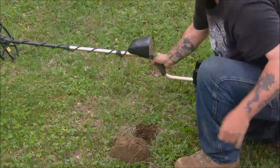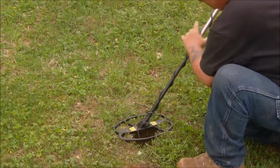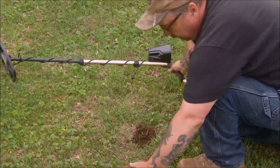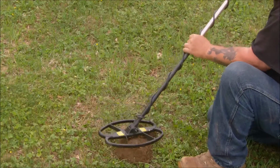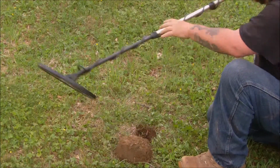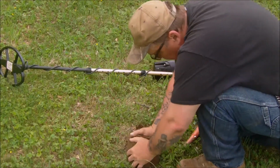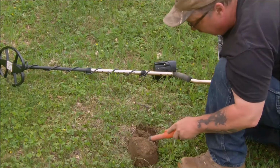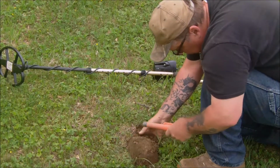Okay, let's see where that thing's at. I don't know. Let's take the Fisher over it and see what the... Oh, it might be still in the hole. No. Nope, it's in the plug. Now let's pinpoint it. I'm guessing it's right on the edge, right over here. If I split that roughly there. Yep, it's in there somewhere.